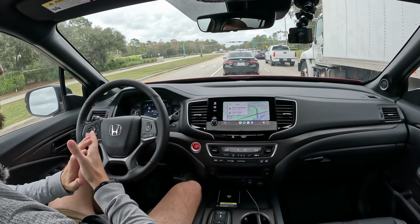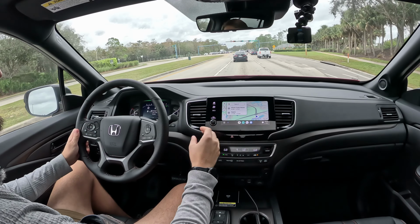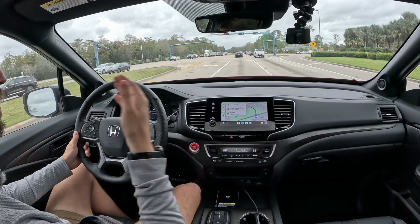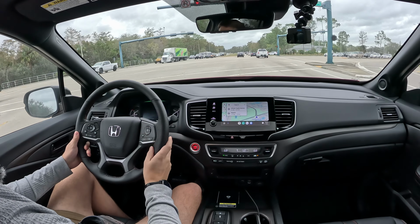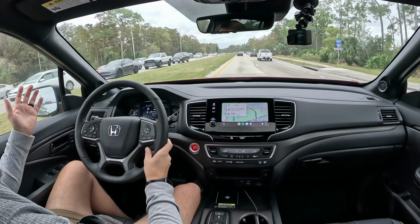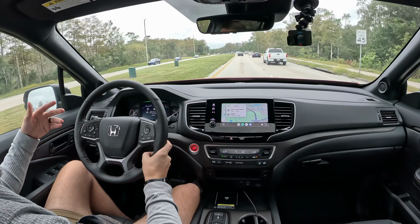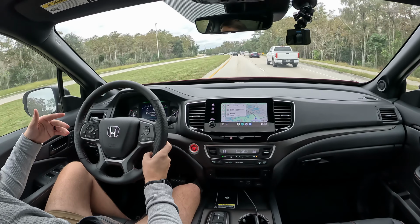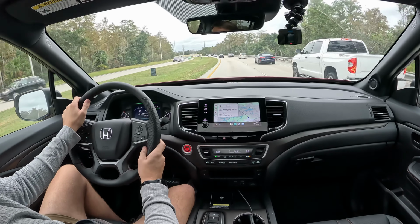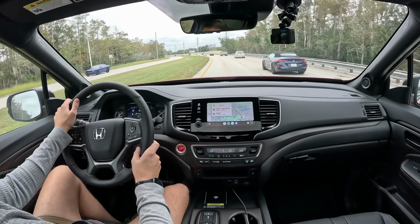Now, in terms of technology in here, this screen is tiny. It's functional, it's a little glossy, but I wish I had a 10-inch or 12-inch screen instead of this small 7 or 8-inch screen. The MID behind the steering wheel is extremely basic. It is fully digital besides the fuel gauge and the temperature gauge, but it gives me all the important information like revs. You have your tachometer, you have your radar cruise control information that pops up there. You also have your trip information. Speaking of trip, putting nearly 100 miles on it, I'm getting 20 miles per gallon, and that's mostly in town. That doesn't really come as a surprise with this V6.